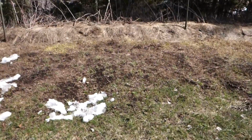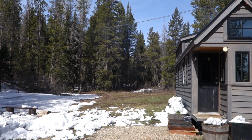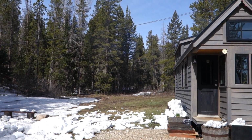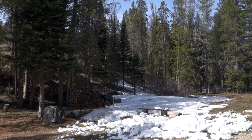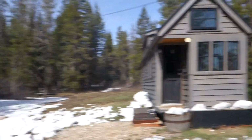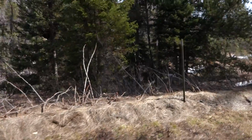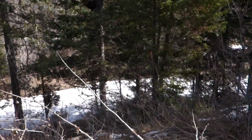But there is green grass coming in the spots. I guess you can see it best if you look over there past the house, the spots that have been melted out for a few days now. The grass is actually looking quite green. Garden's still mostly covered. We'll go over there in a minute, but that's partly because it's still pretty shaded at this time of year. My raspberry patch does have some new growth coming.